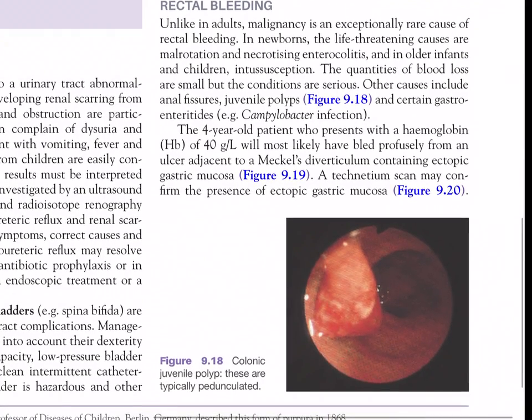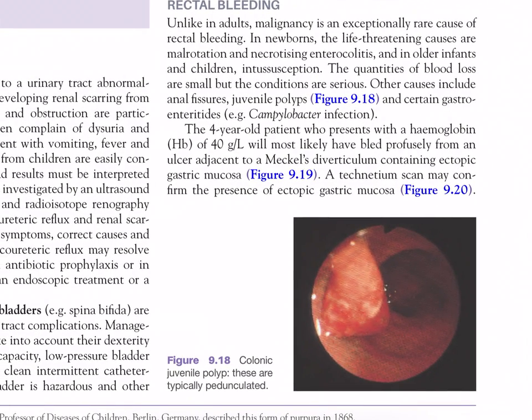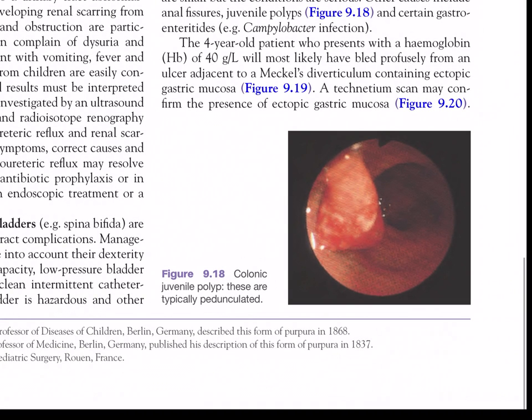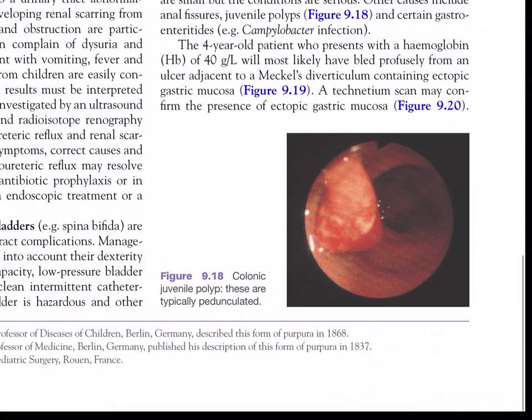The 4-year-old patient who presents with a hemoglobin of 40 grams per liter will most likely have bled profusely from an ulcer adjacent to a Meckel's diverticulum containing ectopic gastric mucosa. The technetium scan may confirm the presence of ectopic gastric mucosa. Figure 9.18, colonic juvenile polyp. These are typically pedunculated. You can see the pedunculated colonic juvenile polyp.